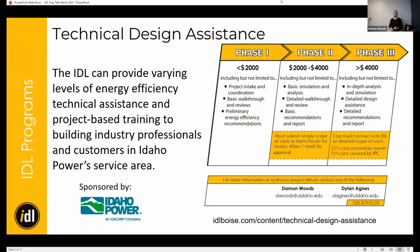In terms of technical design assistance, if you're an architect or engineer tuning in, we can help educate you and bring knowledge to your firm. Right? We're not consultants, but we can help educate you so that you can do even better work, whether that's learning a new simulation program, doing analysis on daylighting, or looking into a new technology like luminaire level lighting controls or something like that. That's what Dylan and I and the graduate students here do. We do kind of the research and looking into emerging technologies so that you and your firm can adopt those and use them regularly. And it's free to Idaho Power Service customers.